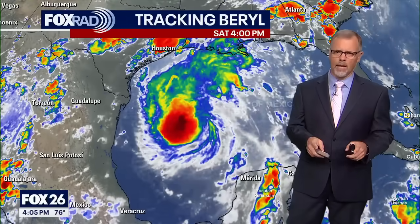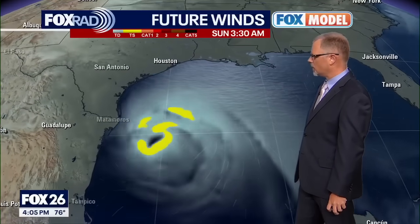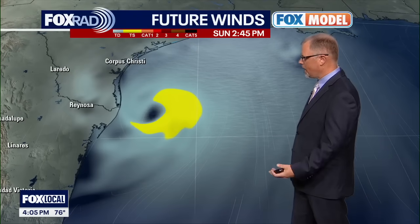Just one of those hazards we can't pinpoint nearly as well as some of these other expectations like rain and storm surge. So here is Beryl regaining somewhat of a signature that looks like a hurricane, not a well-defined eye at this point. That's pretty typical of a tropical cyclone that's weak like this.